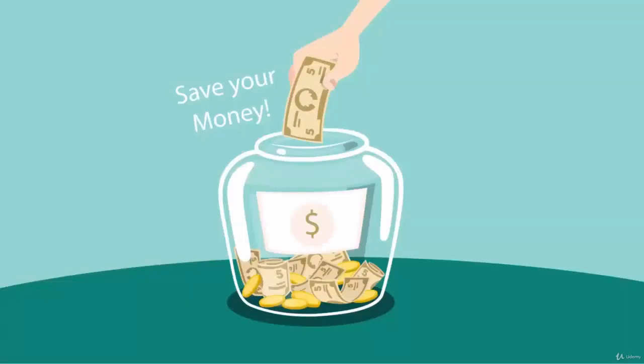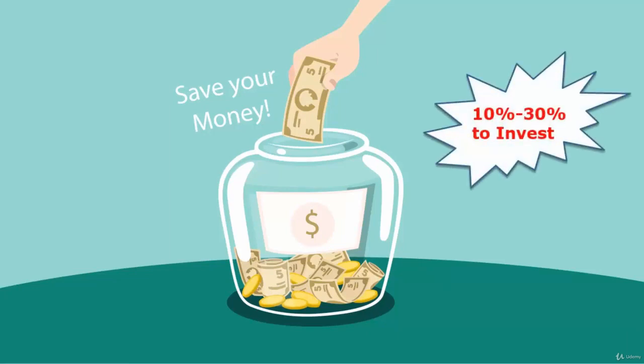So, how can you start investing your money now? The first thing you'll need to do is to make an investment budget. You should save 10 to 30% of your current income to invest. You don't need to have a lot of money to start investing. You may start with small investments of just a few $100 every month, and frequently add more money into your portfolio. The more money you save to invest, the more wealth you can achieve.